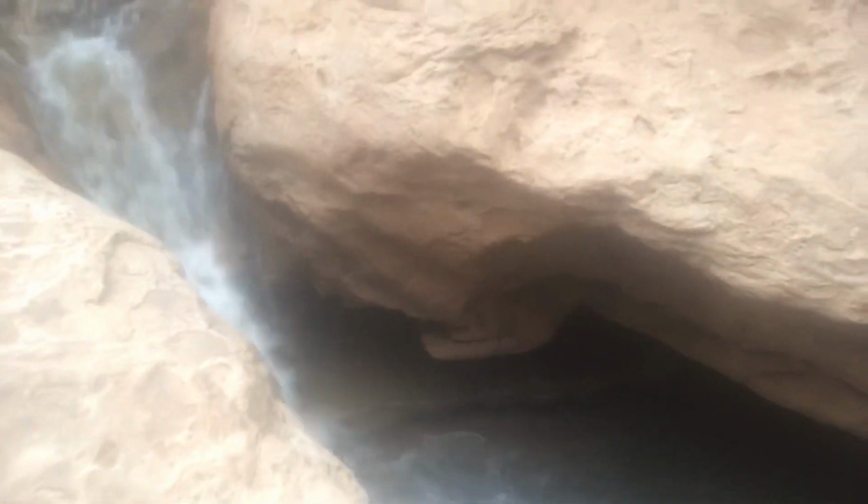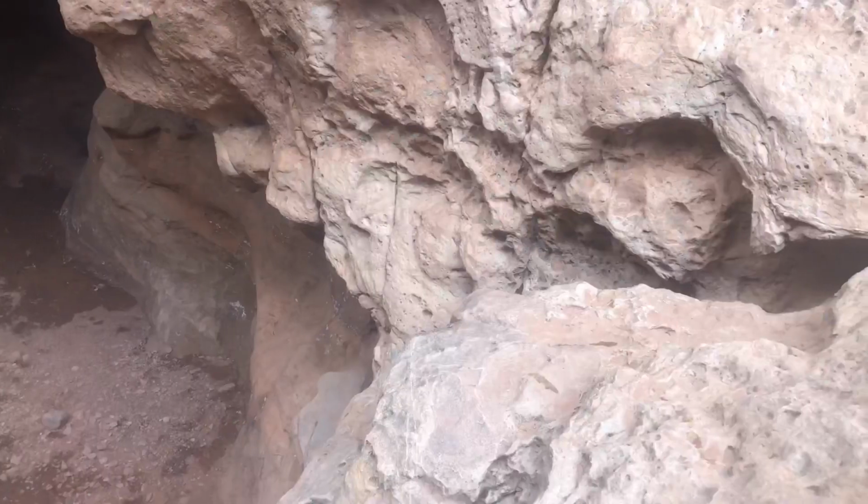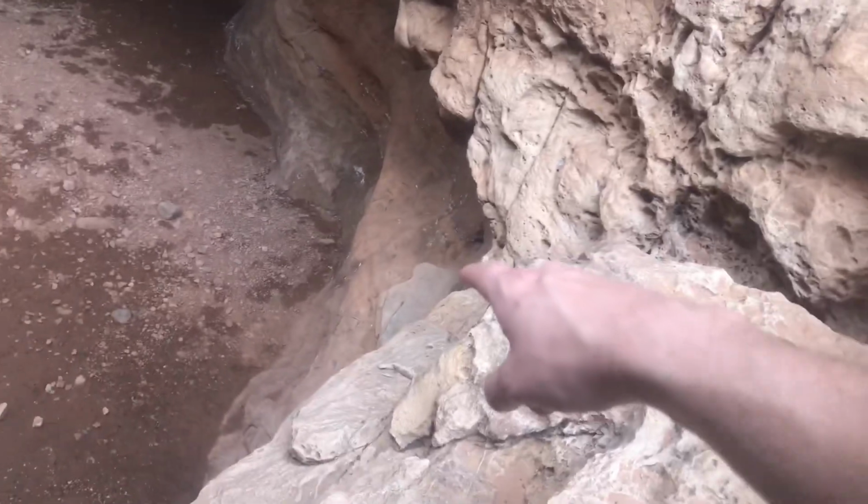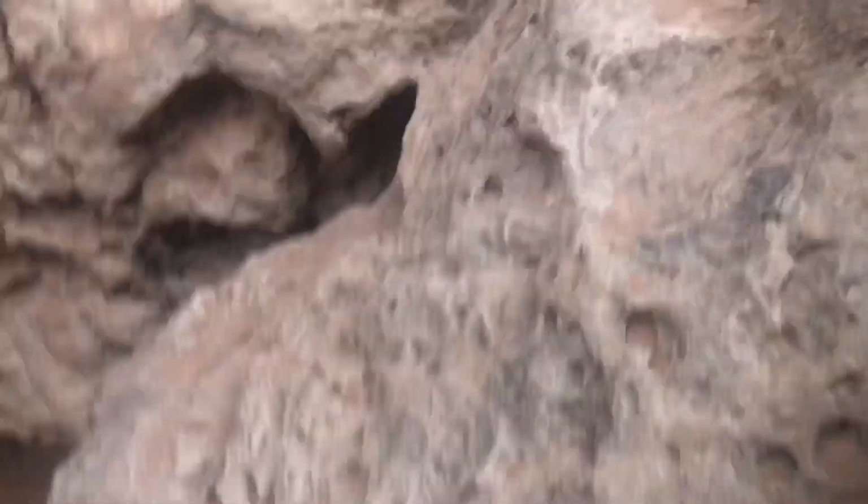Alright, now how do I get down that? Is the question. If I just climb over here? There's like a pretty legit waterfall like right there. I'm not going down that. I wonder how deep that is though. I could jump in that probably, but no, I don't know how deep it is, so I'm not going to jump in that. Yeah, so I'm pretty sure you're supposed to back climb down this, which is what I'm going to do. So I'm definitely not jumping in that water. I don't know how deep it is.